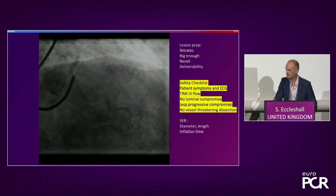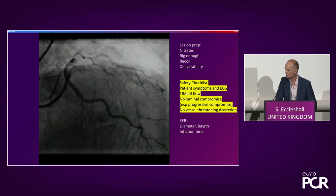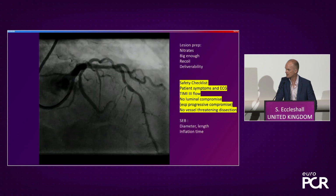In a simple case like this, where it's all gone swimmingly well, we just take the wire out after we've taken a view or two, and we're happy that the checklist has been ticked, really.